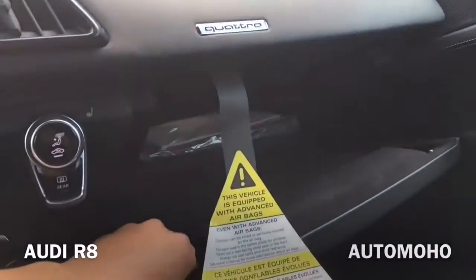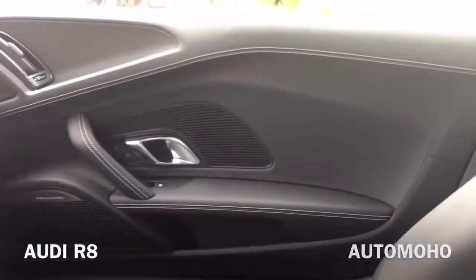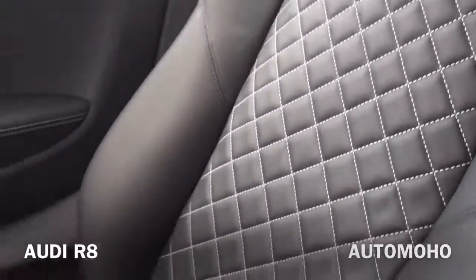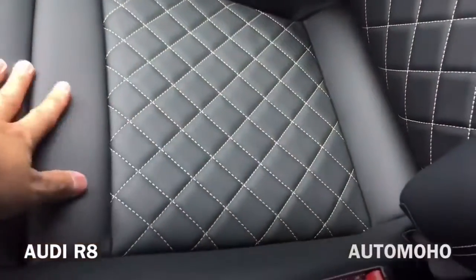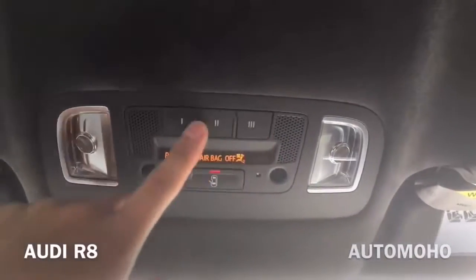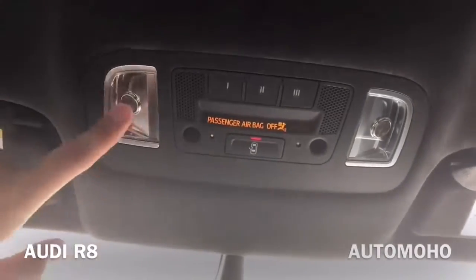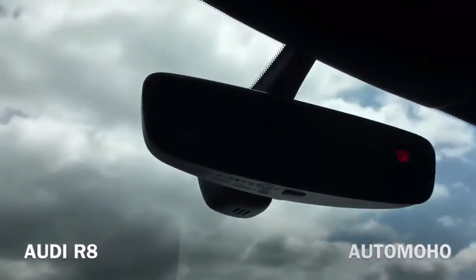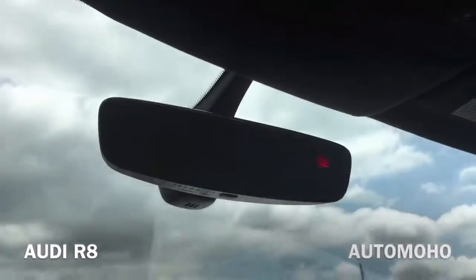Here you have the glove box compartment. And a closer look at the roof with beautiful diamond stitching and Alcantara headliner. And a closer look at the seat with diamond stitching all around as well. It is very heavily bolstered and offers plenty of support. On top here you have your 3-button universal garage door opener and the door light. And there you have your rear view mirror, I think the automatic activating rear view mirror, and the sun visor mirror.